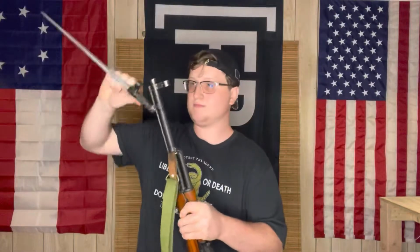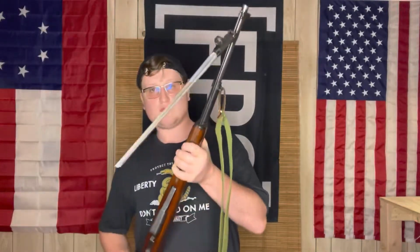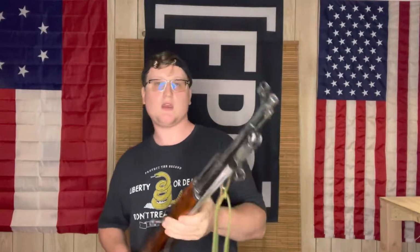So already this is a pretty big advantage, and also because they're Russia, they got the bayonet. But like I said, this isn't a Russian gun. This one is the Norinco Chinese version. So the Russian SKSs, they would actually have a blade underneath, not a tri-blade, like this one.